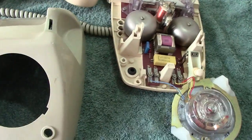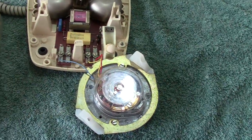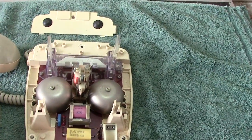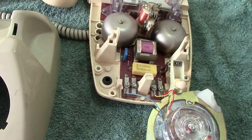I don't know where I got this one from. As I say, I've been sorting through the cupboard upstairs and this one turned up. In fact, I didn't even know what it was. There's nothing on the bottom of it to say, and I did do a little bit of research and that's what I've come up with.